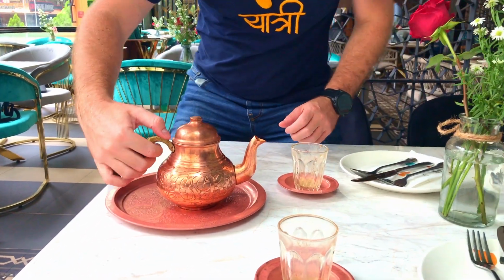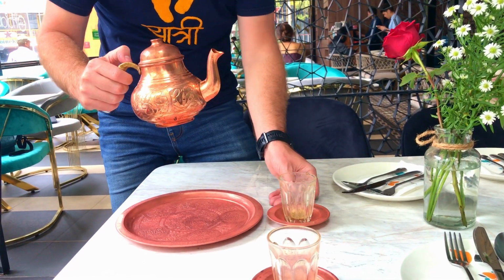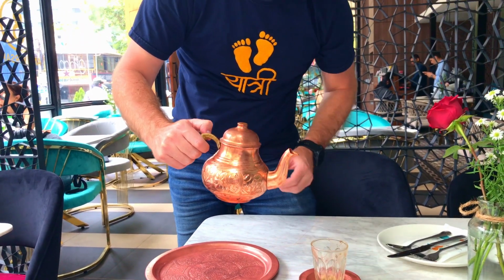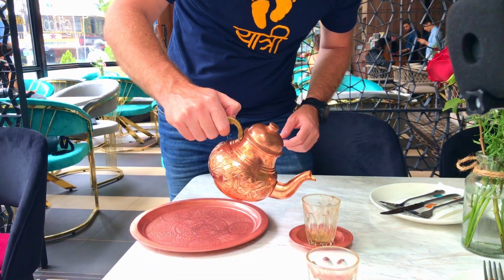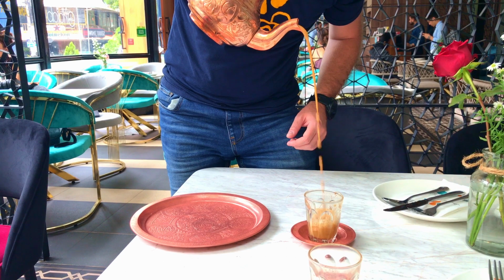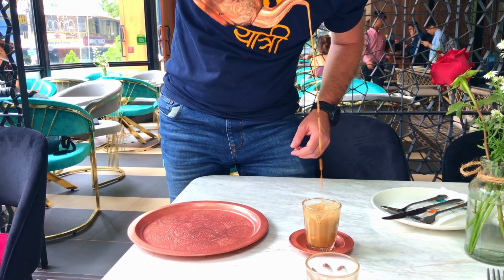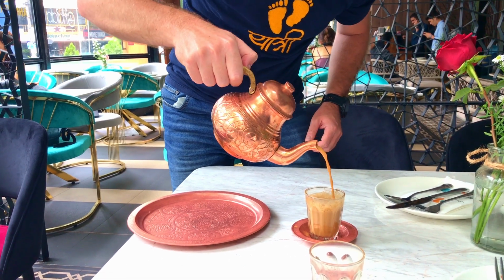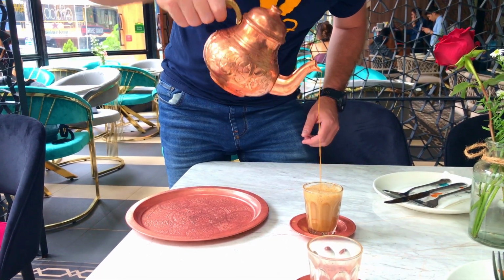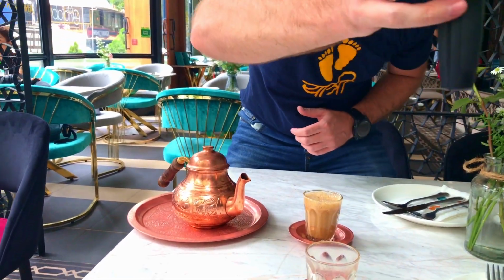Let's see how that goes. So I don't know if I need to shake it a little bit or something. It's good. But I'll just make some space. She starts here like this. Yes, well it's not exactly how it's supposed to be, but I think it's not bad at all.